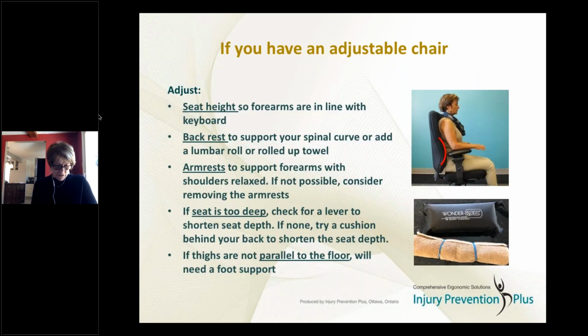Okay, so if you have an adjustable chair, we're just moving along here. We've got a few more slides to go. The thing you want to look at is the seat height. You want to adjust it so your forearms are in line with the keyboard that you're going to use. If you were in an office, or you have a table that's adjustable, we might say put your feet on the floor first, lower so your thighs are parallel to the floor, and then you can adjust your table height. But that's not the norm for most people.